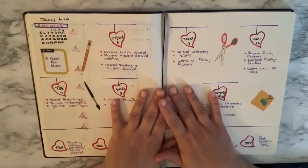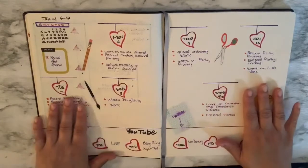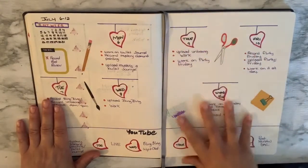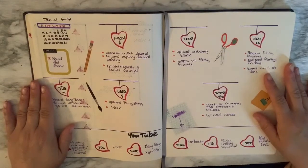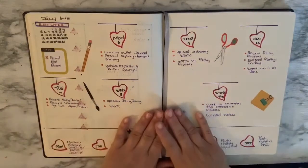Plus, my bullet journals are all about my YouTube channel. It's nothing about my life or what's going on or what I ate for breakfast, dinner, or supper. It's just about the YouTube channel and how I organize my days to work on the channel. You can have a bullet journal for anything you want it to be, but for me, this is how I plan to do it. So that's this week.